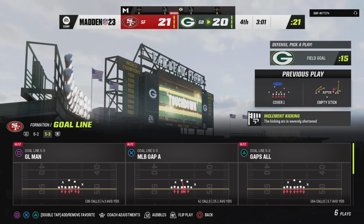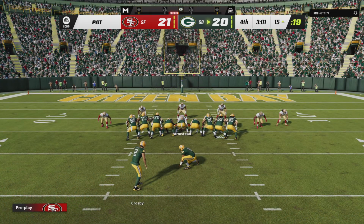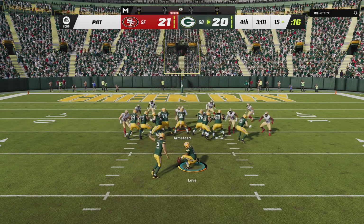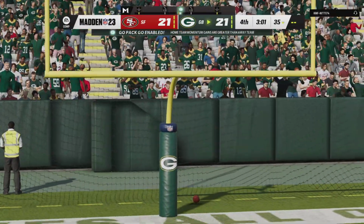And I know they're thinking about possibly going for two, but I'd go ahead and kick this one and just get it back to level. Now Crosby for the point after. And we are tied here in the fourth quarter.